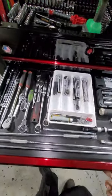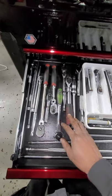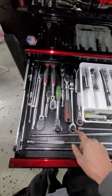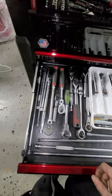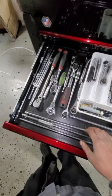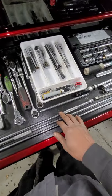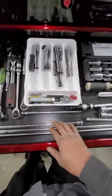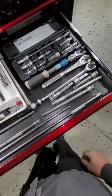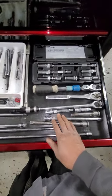Got my ratchet and extension drawer. Got a quarter inch over here, my 3/8 ratchets. It's a mixture of Harbor Freight and Husky and Craftsman, so they don't let me down. I ain't spending all that crazy money on no Snap-on crap. These long extension set here, I got from Advance. So when I need to be able to get far away and work on something, that's where I got them at. My half inch extensions, mixture of old tools I had.